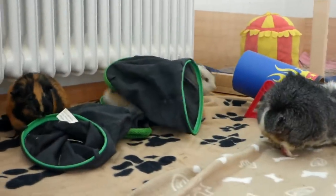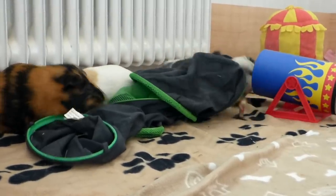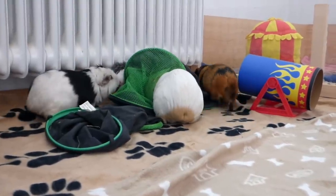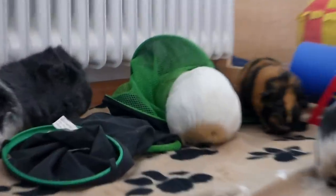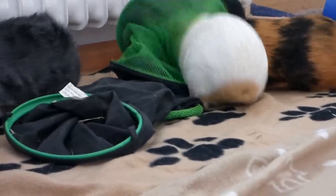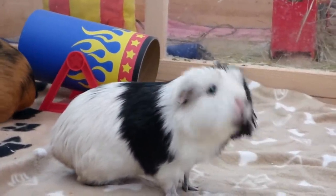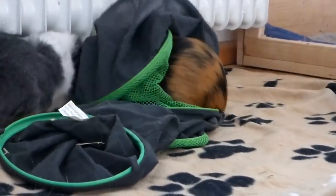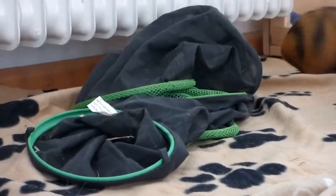They always find new ways of playing with the tunnel. This tunnel is probably the most unfriendly guinea pig tunnel in the sense that they always manage to do something with that so that they can't actually use it as a tunnel. But at the same time, it's the most guinea pig friendly tunnel because they always end up playing with it for hours, even if they can't properly use it. It's very versatile in this sense.